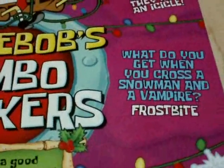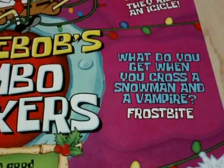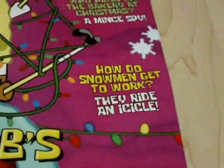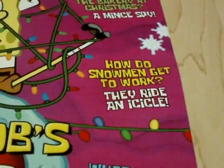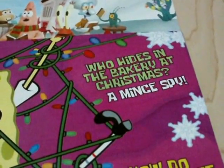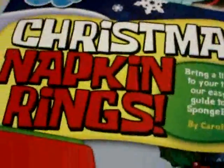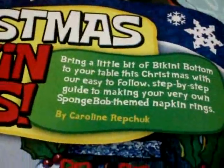What do you get when you cross a snowman and a vampire? Frostbite. How do snowmen get to work? They ride an icicle. Who hides in the bakery at Christmas? A mince pie. I don't really say that. That's really funny. It's just nice to read. Christmas Napkin Rings by Caroline Rapchuk, as usual.